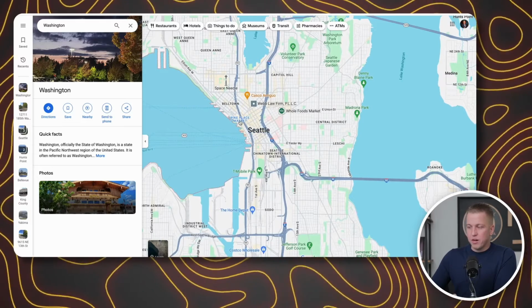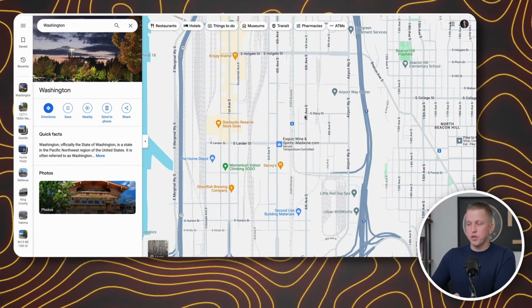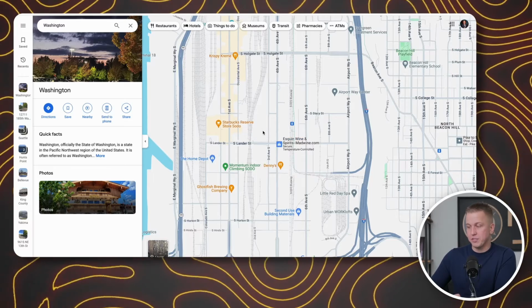South of the business district, we have Chinatown and then what's called SoDo. SoDo is the southern district. It's kind of the industrial park. There are more warehouses, but there are also cool breweries and retail destinations. Starbucks is also headquartered here in SoDo.